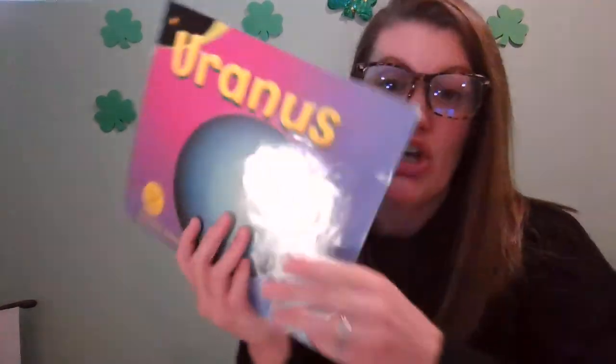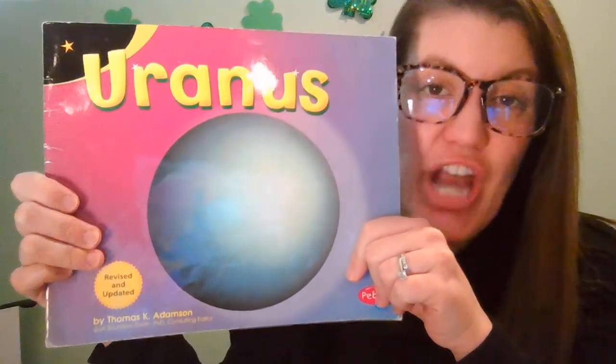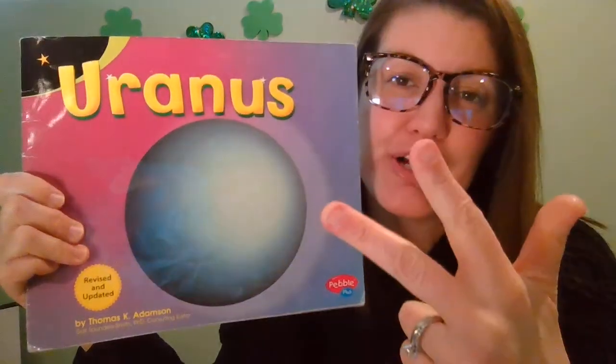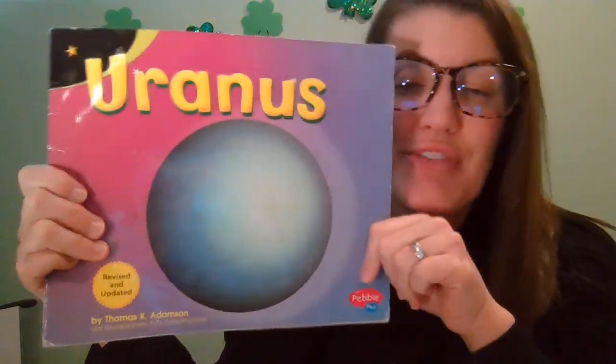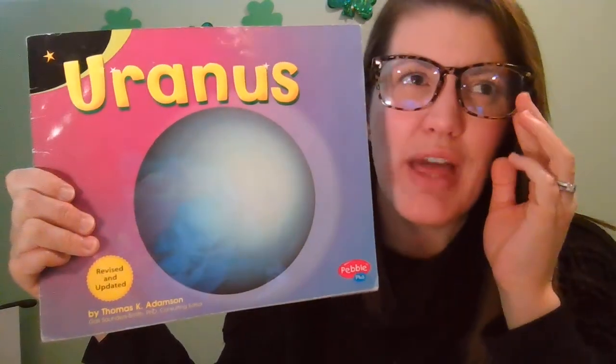Hey friends, I want to read to you a book about a planet that's pretty far away from the sun, Uranus. Now, Uranus is one of the gas giants. The gas giants are Jupiter, Saturn, Uranus, and Neptune. So that means that all these planets are made of gas. So think of them like they're a cloud.